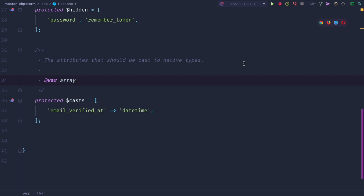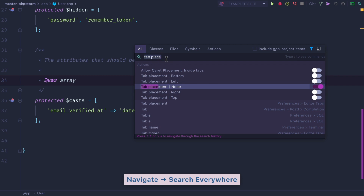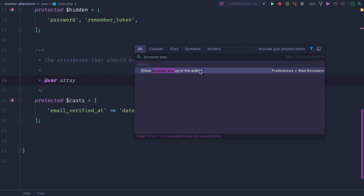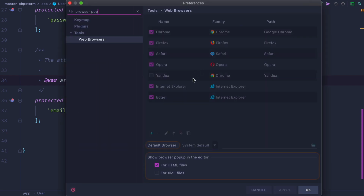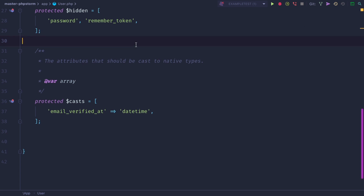Good, so next we want to talk about this corner here. So a lot of things going on. First, let's talk about these browser icons. You can use them to open a file in the browser, but mostly with PHP files. I don't need this. So let's search again with our global search for, it's called browser pop-ups. And now we need to go to the preference to change this. And when we now click this, they are gone. So this means they don't come here again in our top right corner, and we don't need them.